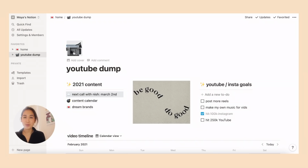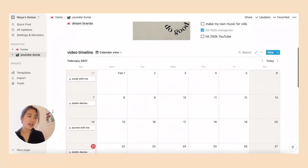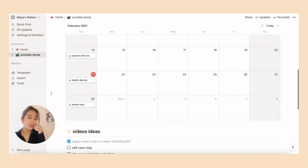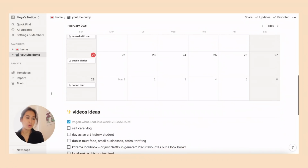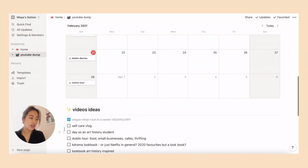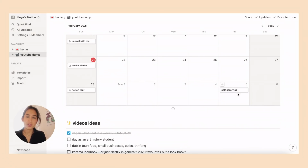I have a little camcorder as the icon, which is super cute. I have my 2021 content, a little motivational quote, and then my YouTube and Instagram main goals that I can see every day. Then I have my video timeline, which is in the calendar view, and at the bottom I have video ideas. What I love about Notion is that everything is just so movable. I can drag one of these into the calendar. So say I want to do a self-care vlog on Friday the 5th, I can just drag that and it will then create the event and the page within that day.